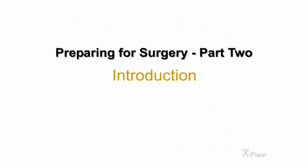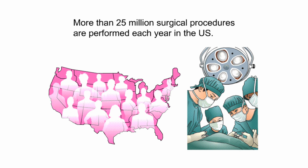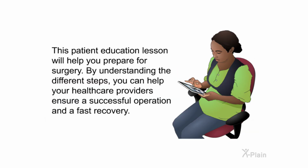Preparing for Surgery Part 2, Introduction. More than 25 million surgical procedures are performed each year in the U.S. This patient education lesson will help you prepare for surgery. By understanding the different steps, you can help your healthcare providers ensure a successful operation and a fast recovery.